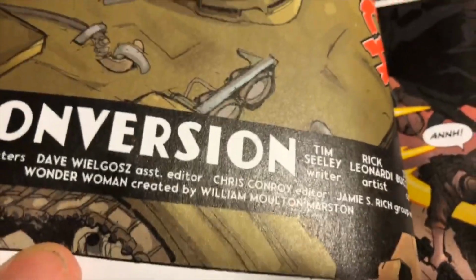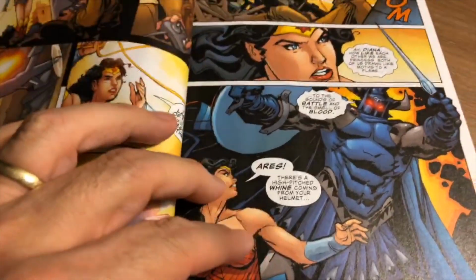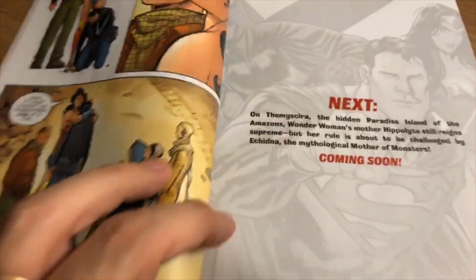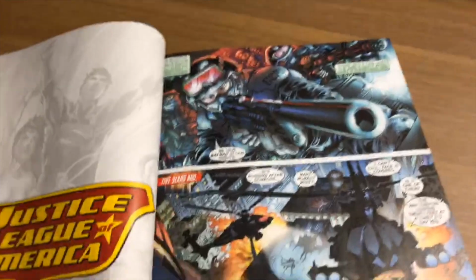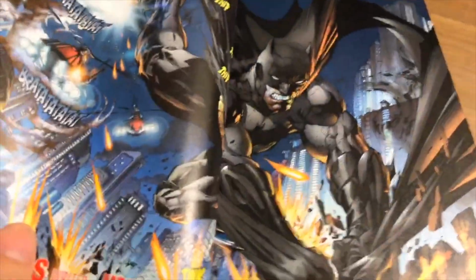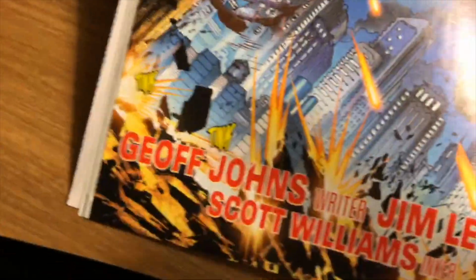Who wrote this one? Let's see. Tim Seeley. Not what I expected. So Tim Seeley writing Justice League. Seems to be pretty much a Wonder Woman-centric story here. So I don't know if this is Wonder Woman or Justice League in the first story. But next, again, to be continued. So they're trying to get people to come back next month and pick it up. What story is this? I recognize this. This is the first New 52 Justice League story. I have this book, the Justice League #1 for the New 52. This was it. It's actually a really good story. It's by Geoff Johns and Jim Lee. So this is a quality reprint here, and that's the first Aquaman of the New 52.